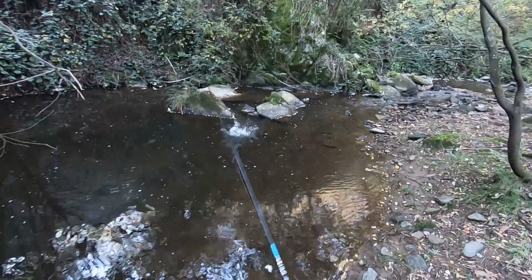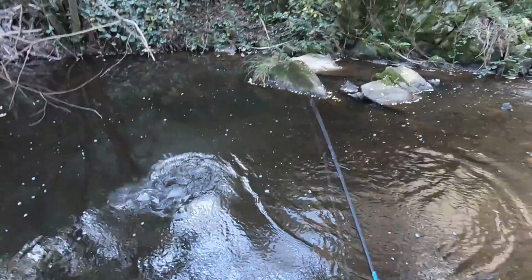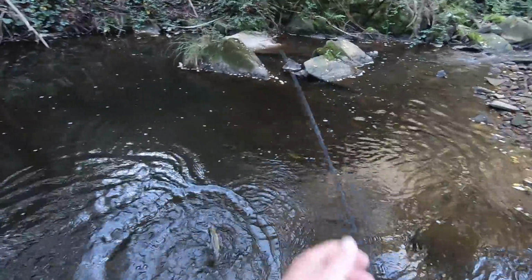Got him. Look at that, I caught him in that tiny little crack in the rocks over there. I just sort of thought, I wonder if there's one sitting over there in that little corner, just off the main creek. And sure enough, there was.